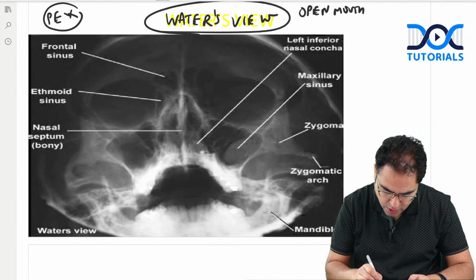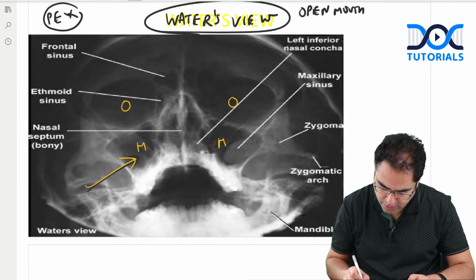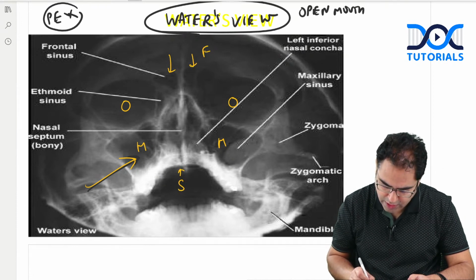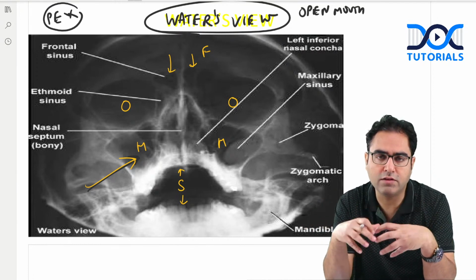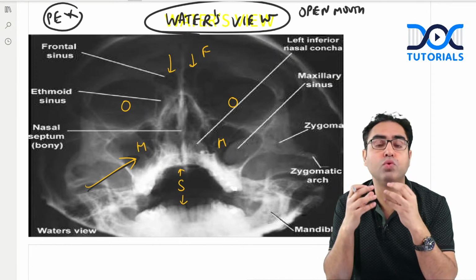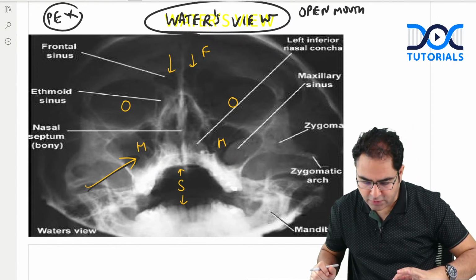Now he asked, what is this sinus, beta? This sinus is the maxillary sinus, beta. Maxillary sinus, and this is the orbit. Above the orbit, this one is the frontal sinus, and through the open mouth, if they ever ask you, this is the sphenoid sinus, beta. In this question, the maxillary sinus is right below the orbit. Below the orbit is maxillary sinus. Above the orbit is frontal sinus, and through the open mouth you see the sphenoid sinus.